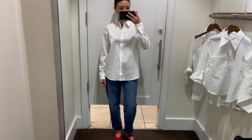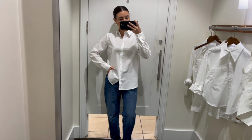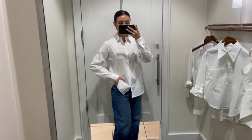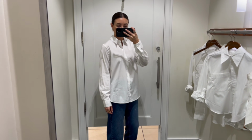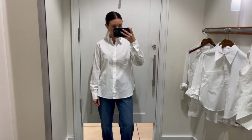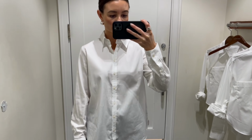Next up we have Banana Republic, and I have 2 shirts from them that I want to show you. The first one is a classic white shirt, and the fit of this one is actually really similar to the Mango one. I'm also wearing a small in this one because it is a regular, I don't want to say fitted because it's not fitted by any means, but it is more of a regular slim cut. So I went with a size small.